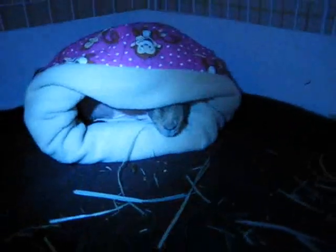So, let's see. I'll get my flashlight. It's nighttime right now, so you can't really see. There's the funniest, cutest little thing. That's Rugby. He's all tucked in there. It's so cute.